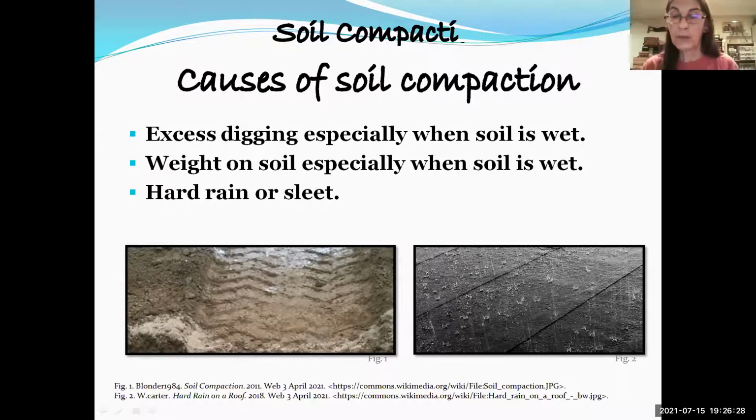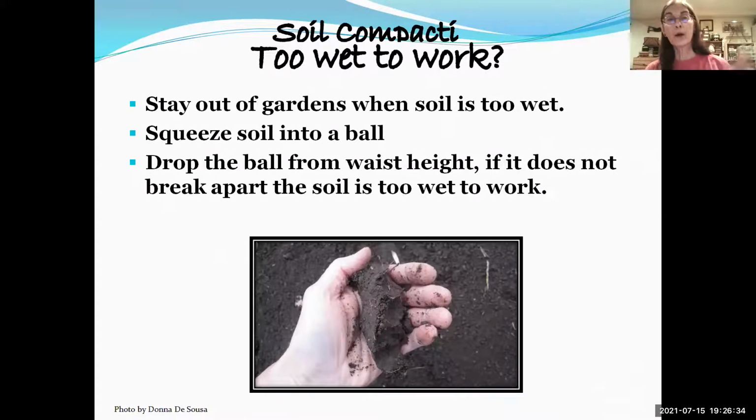Okay, so what do we do about that? How do we avoid these situations? Let's take a look at don't dig when the soil is wet. Well, how do you know if your soil is wet? You can go into your garden, get a handful of soil, and squeeze it into a ball like I've done here. If it crumbles immediately, it doesn't even hold that form, that's great. That means your soil's not wet and you can work in it.